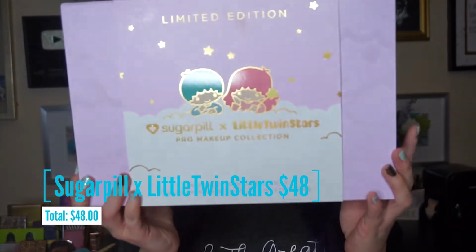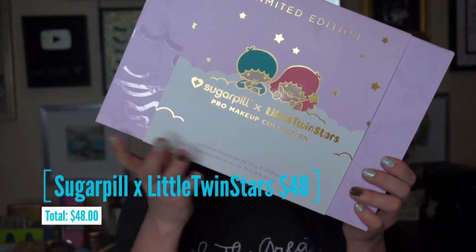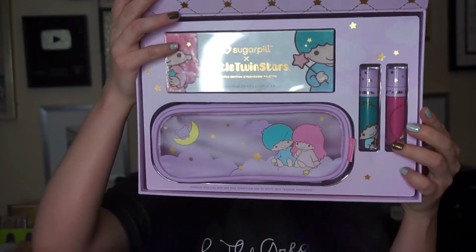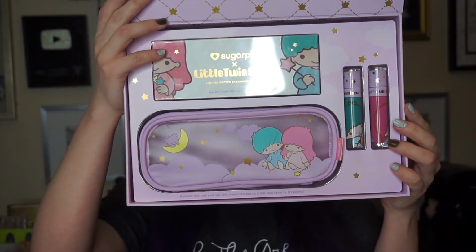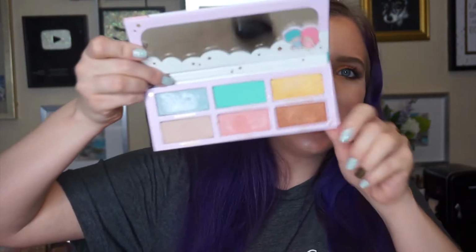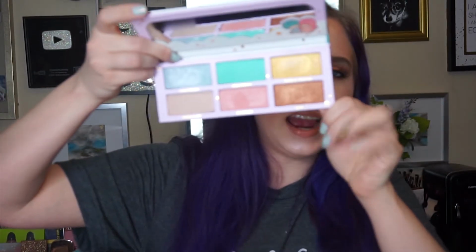So the first thing I got in March was the Sugar Pill and Little Twin Stars makeup collection. This I got from Ulta for $48, and it's a really cute collection that has 2 liquid lipsticks, an eyeshadow palette, and a makeup bag, and this cute collectible box. I've actually used the products quite a bit, and I did a fun look with it that I posted on Instagram. Let me just show you the inside of the palette if you were curious. It has these 6 colors right here, super cute. So total right now is at $48.